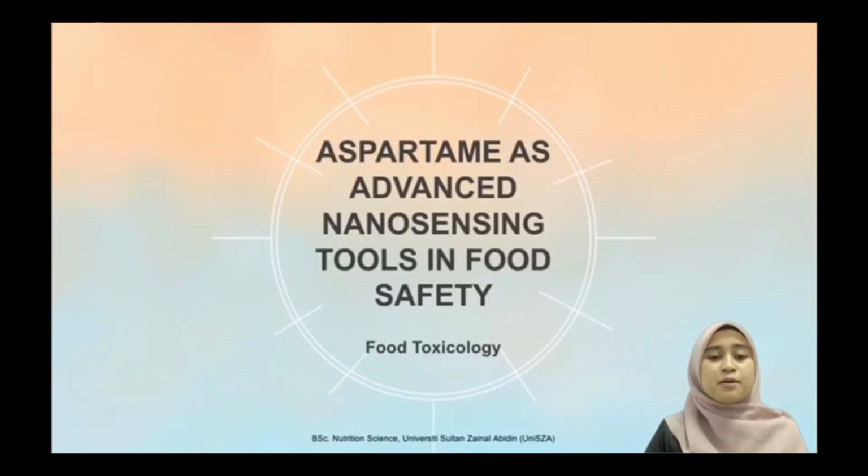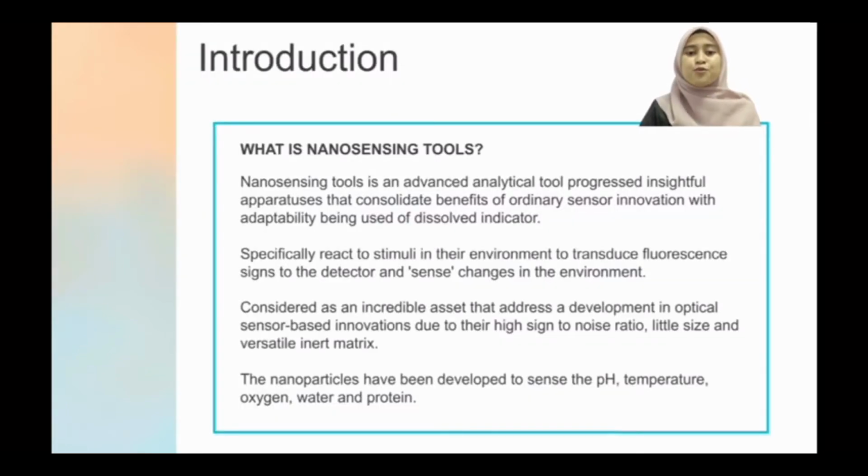So today my team members and I will present on aspartame and advanced nanosensing tools in food safety. Nanotechnology is one of the fast-growing fields. Nanosensing tools are advanced analytical tools, insightful apparatus that consolidate the benefits of ordinary sensor innovation with adaptability in the use of dissolved indicators. It is a spherical probe made up of an inert material with nanometer measurement.